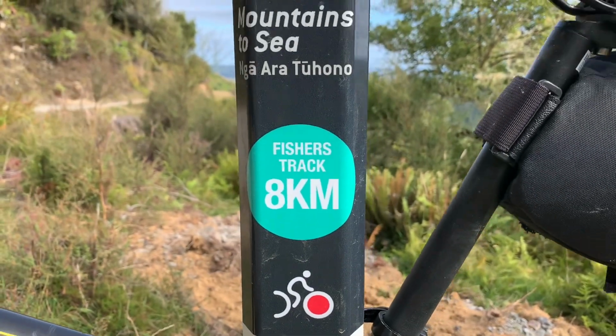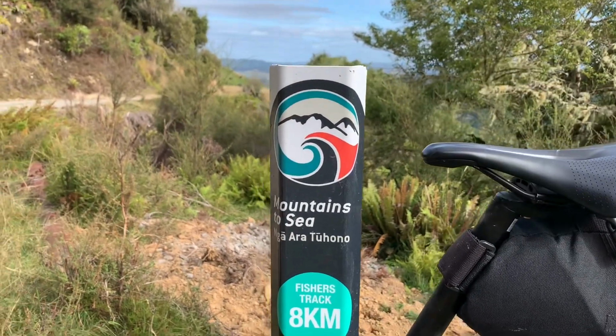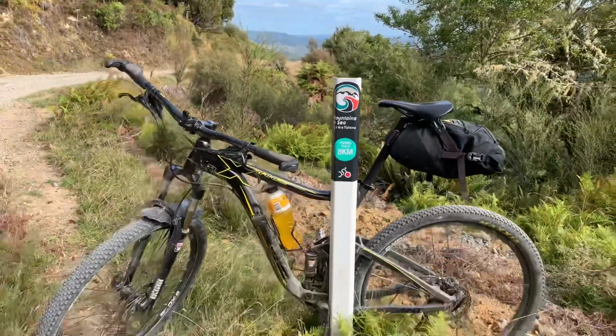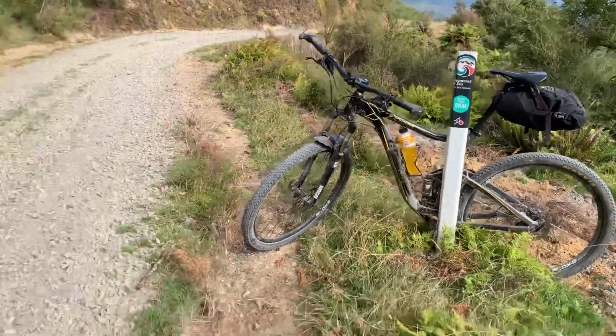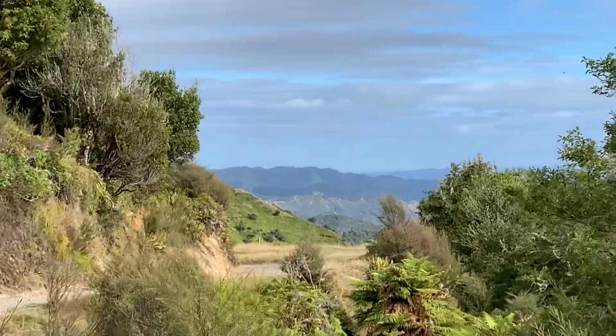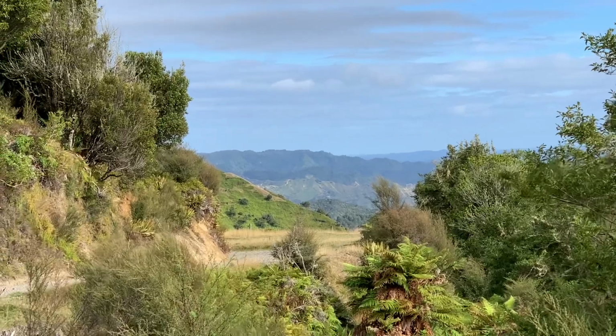We're 8 km in on the Fisher's Track, part of the Mountains to Sea, and heading at the moment due west. We're on a very pebbly kind of surface, making riding at speed a bit difficult, but we're heading over to those mountains in the distance there, down into a valley now.